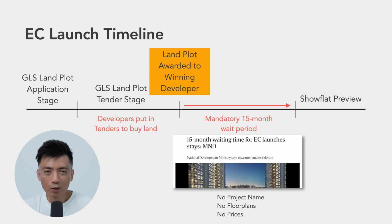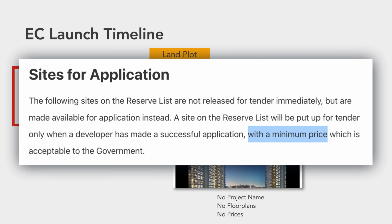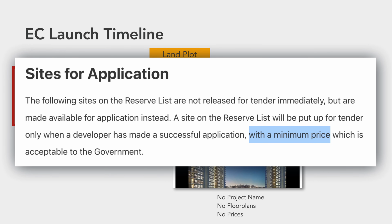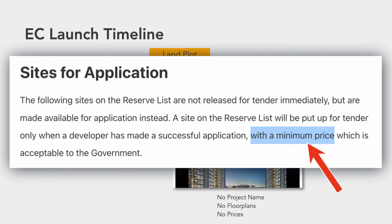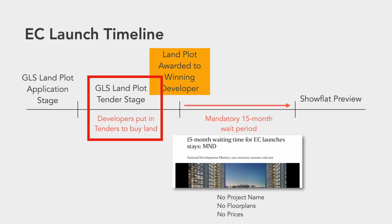Beginning from the very start, when the land is released under the GLS, Government Land Sales Program. Some land plots are released into the application stage, whereas some land plots are released directly into the tender stage. Being on the application stage means that the land plot will be put up for tender only when a developer has made a successful application with a minimum price which is acceptable to the government. And for land plots in the tender stage, the tender could run for a few months for developers to put in their bids to buy the land.